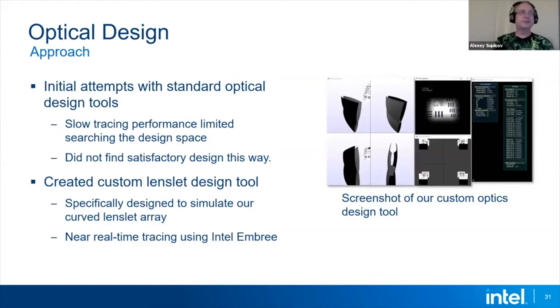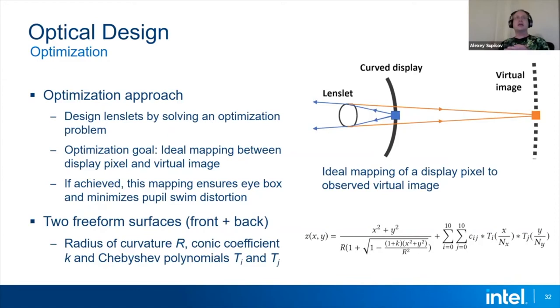The design problem itself is cast as finding a lens performing ideal imaging of display points as virtual image points using a geometry-based cost function. It's additionally constrained to make the lens array feasible to construct. So lenses shouldn't be very thick or very thin on the boundaries, or they shouldn't overhang like that.